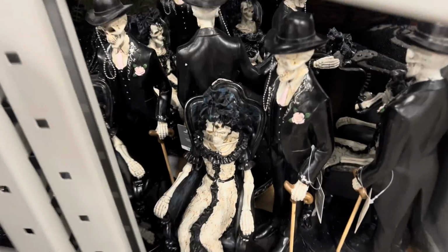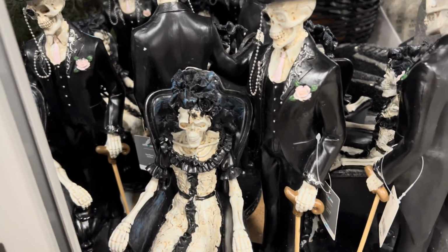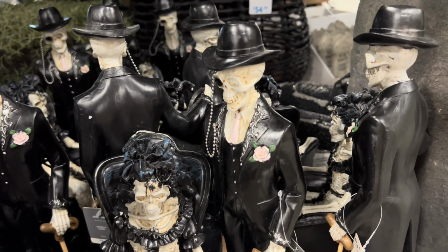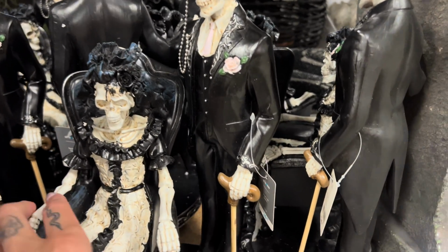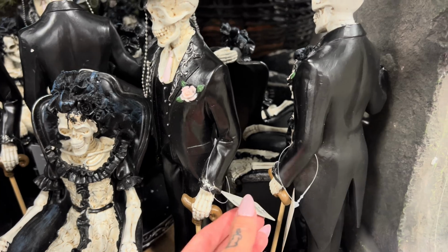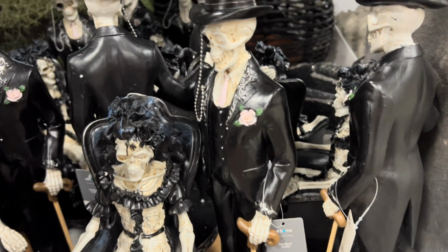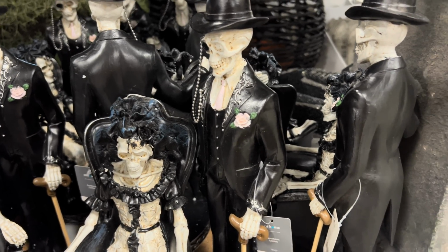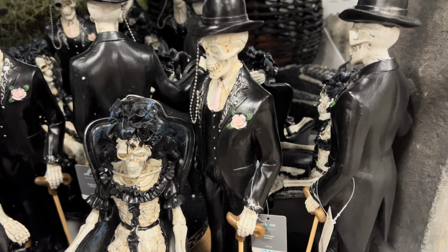Some more figurines underneath here too. Look at these fancy folks sitting here and standing here. Very cool. For the right person, this is gonna be awesome. $25 for this couple here. Be really good for a spooky wedding. Anybody having some spooky weddings coming up?